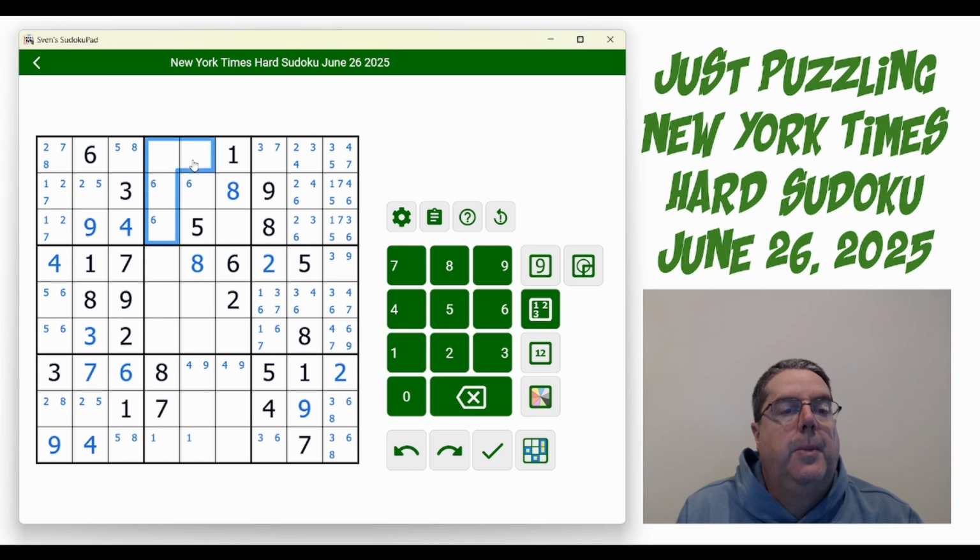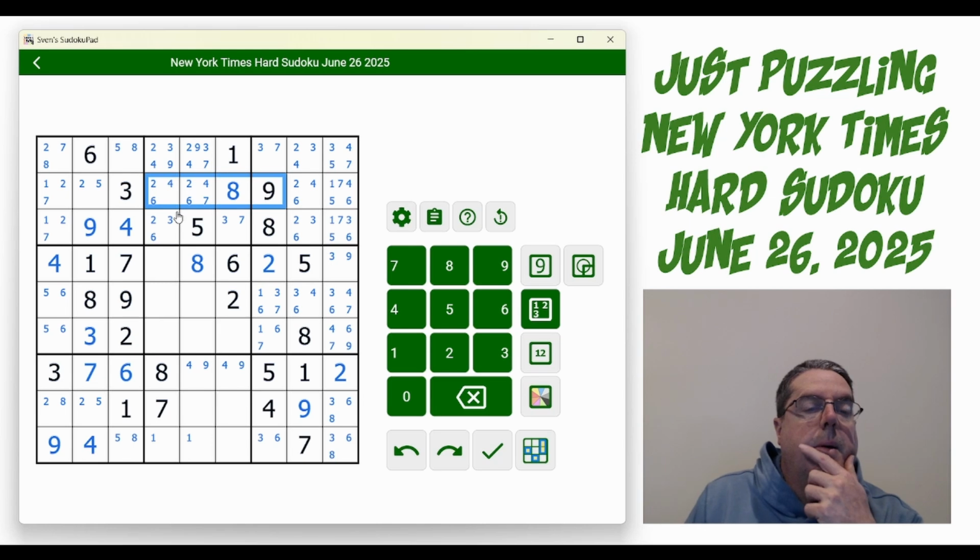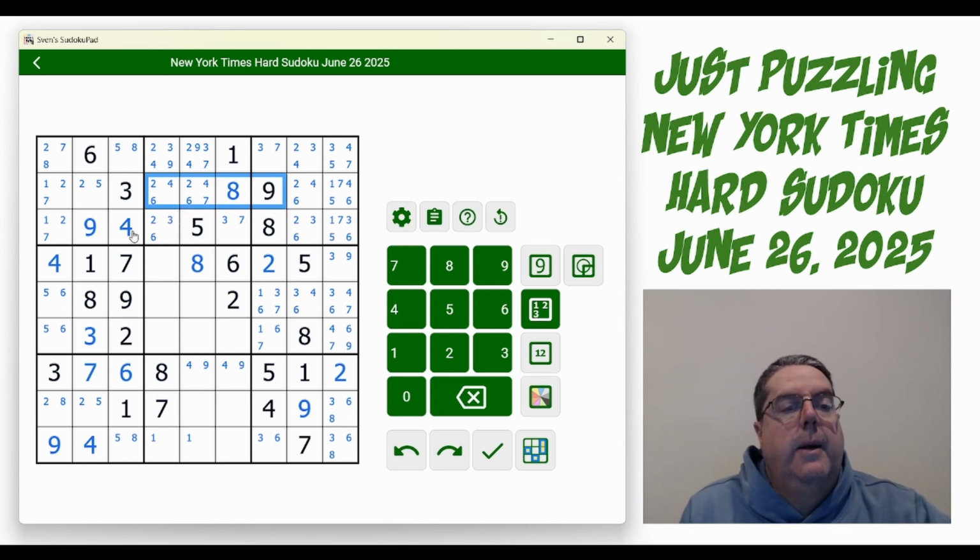2. So 2 can't be in the right hand column. 3 can't be in the middle row. 4 can't be in the bottom row. 5's there. 6 can be in these, can't be in that one. 7 is in these three because it can't be in that. 8's done, and 9. 9 can only be at the top because of that 9 and that 9. Alright, so 8, 4, alright, so we will continue on.